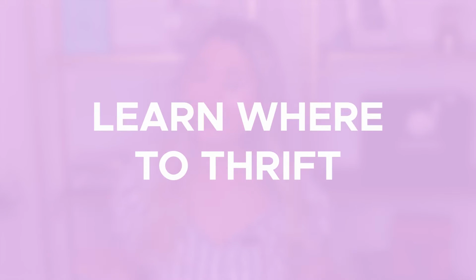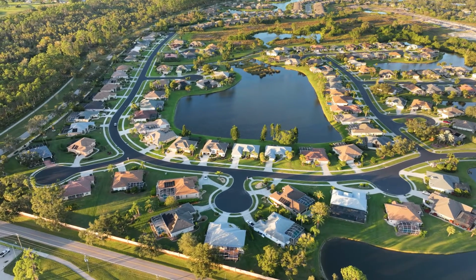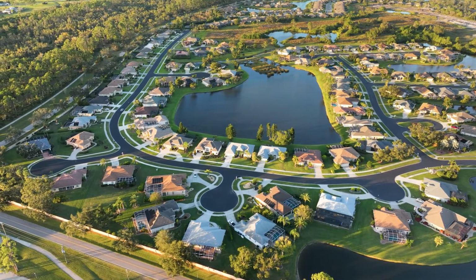Okay, my next tip is to learn the neighborhoods in your city. And this is gonna be trial and error, but I feel like certain thrift stores are definitely better than others. And it usually comes down to the neighborhood. So wherever the wealthy neighborhood is in your city, definitely go there.